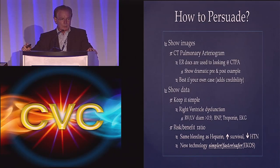So how do you persuade? Show the images. Pictures are very, very persuasive. ER docs are used to looking at CT pulmonary arteriograms. Show them a dramatic case, pre and post, best if it's one that you can claim to have been involved in. Show data, but keep it simple.